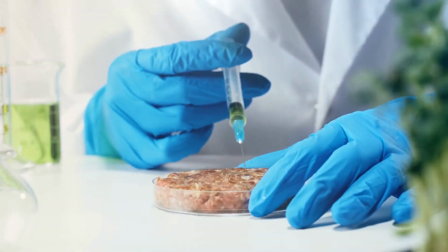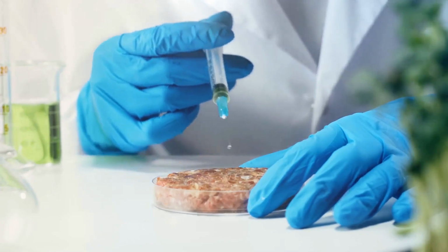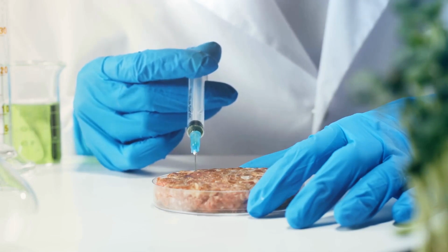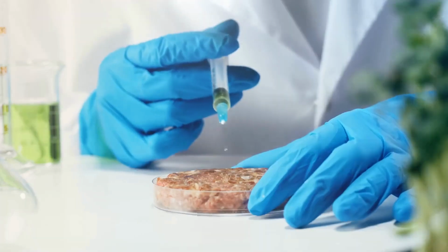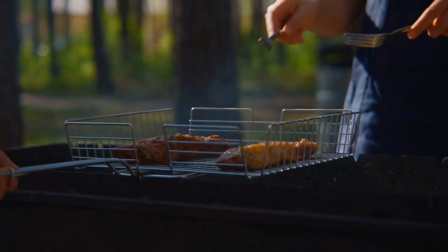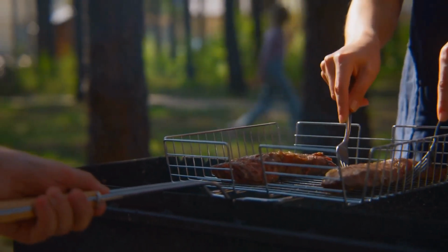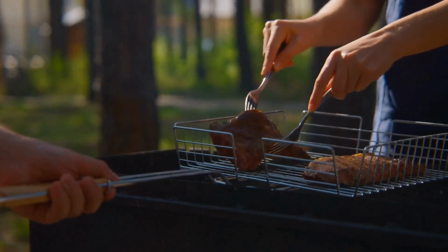Lab-grown meat, also known as cultivated meat or cell-based meat, is real meat grown from animal cells. It's not plant-based, it's not an alternative. It's the same meat we know and love but produced in a groundbreaking way that could revolutionize the food industry. It's the real deal, just created in a different way. Imagine chefs preparing this innovative meat in outdoor kitchens, grilling it to perfection, and serving it with the same flavors and textures we crave.